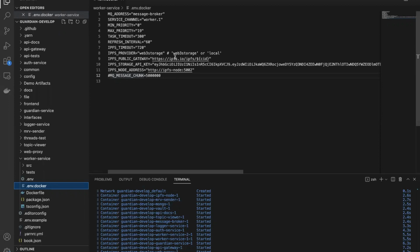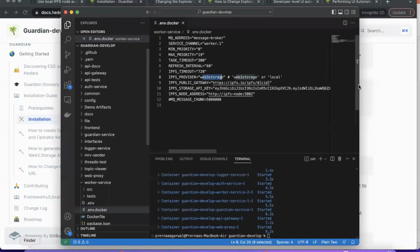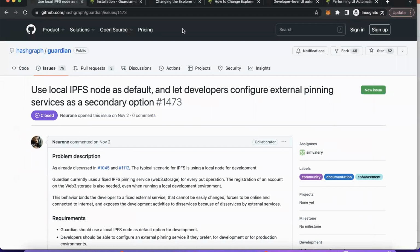I'll be copy pasting it from my Web3 storage account and pasting it over here. I did not make any other change, but if you want to use a local node, you need to change Web3 storage to local, as you can see, and then the rest is public gateway and the node address would be the same. So that would be a quick demo on ticket 1473.